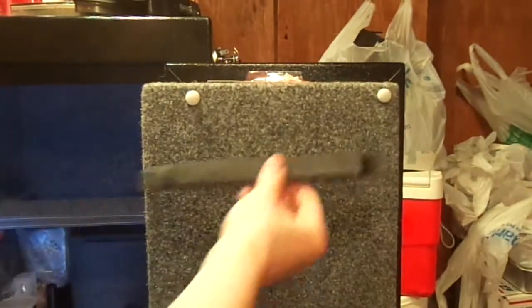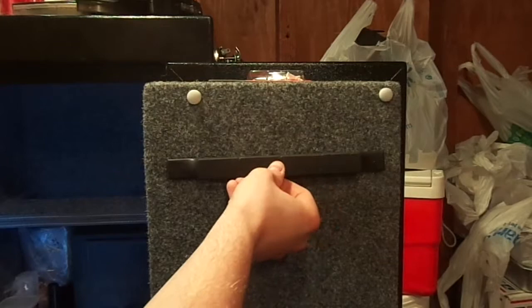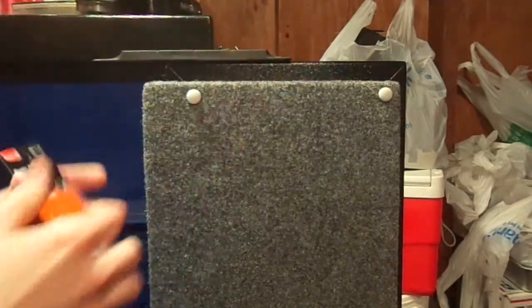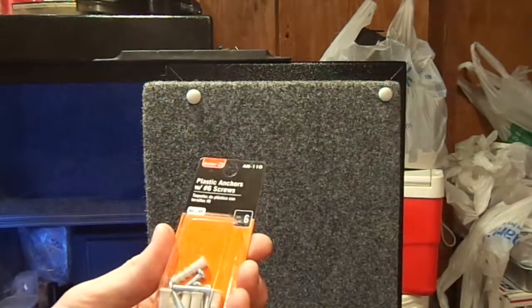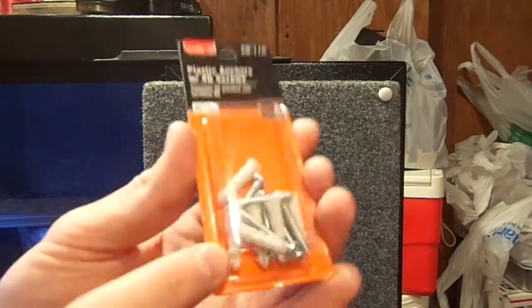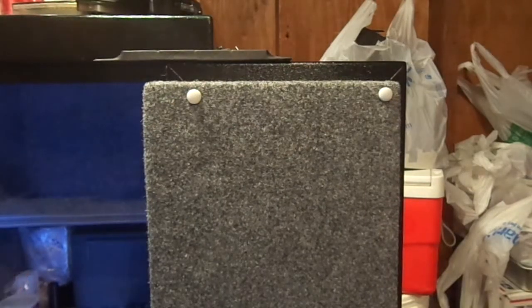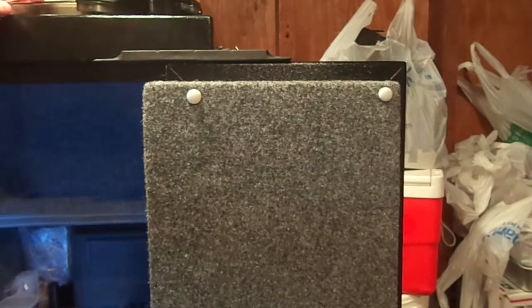I'm going to lay my holster there, and probably one over on this side wall over here. And I plan on making another one for right here on my door, because this will be good for some more spare magazines. That's a lot of storage. But I'm going to be using these plastic anchor screws, because these are good. These anchors will mount into the fireboard, it's like drywall, but for fireboard.